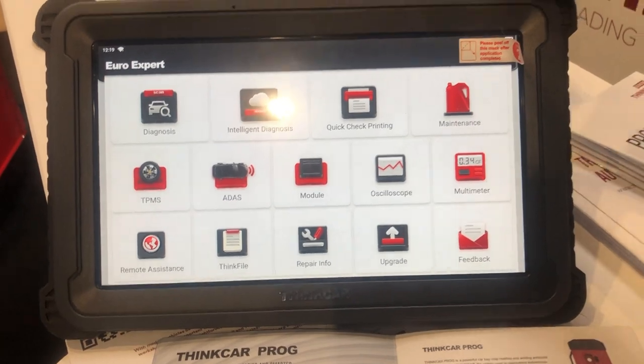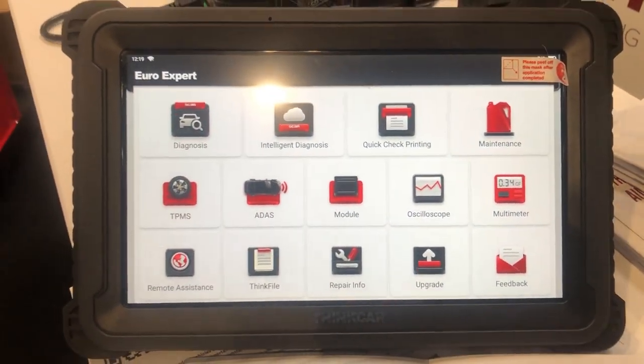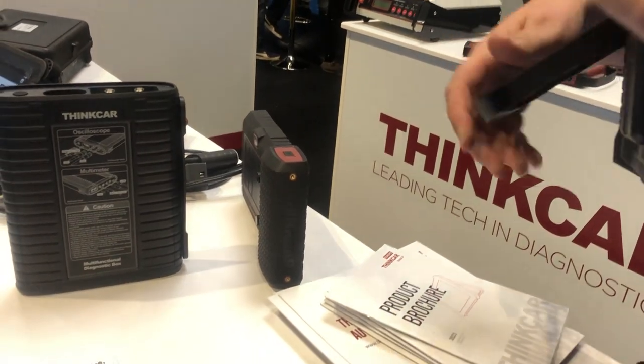This one comes with a two-channel oscilloscope, and the other one comes with a four-channel. But we've also got the TPMS bolt-on on the back as well, so we can just go straight up to the wheel and do TPMS. That's what that's for.